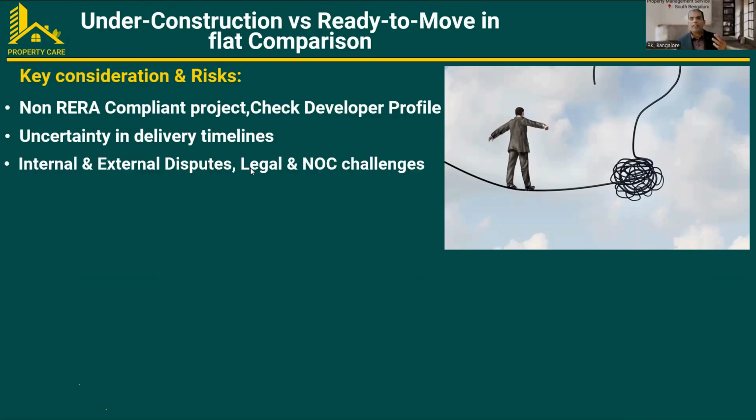And internal and external disputes, legal and NOC challenges. Internally, sometimes internal partners may have some problem. Because of that there is a fund shortage, so they delay the project. Sometimes external disputes, like a landowner would come and file a suit against the developer. So those things: legal issues, NOC, pollution board, BDA. There are different authorities from whom they have to obtain the NOC. There may be some challenges there also, and market availability of better alternatives.